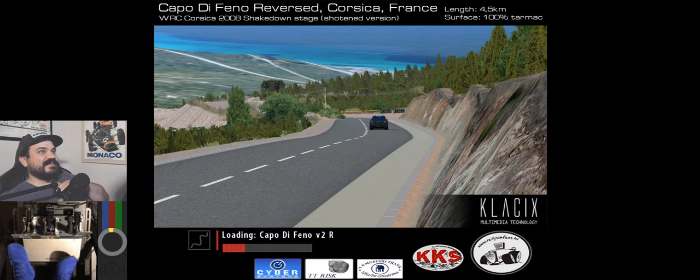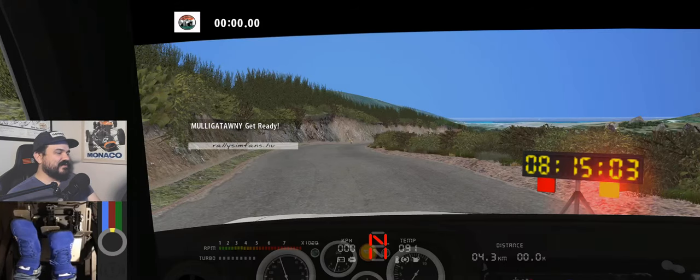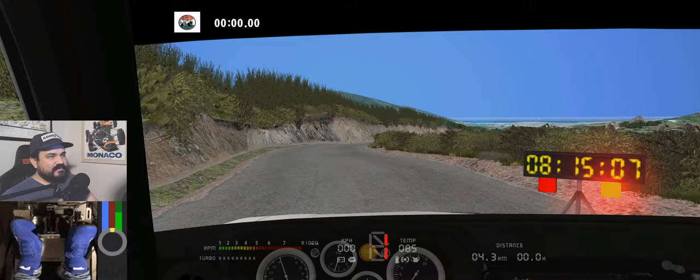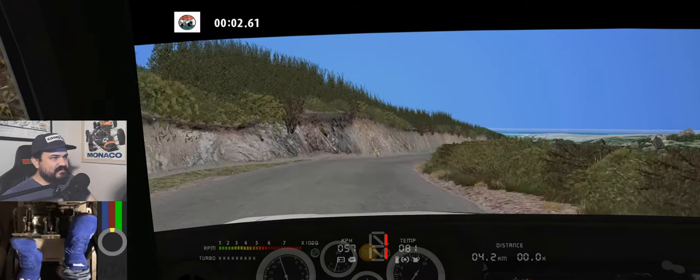I should have practiced this stage more, knowing it's the last one. A bit more nervous and just anxious to get it over with. All right, here we go. The end of Tour de Corse. 3, 2, 1, go. A lovely beach to drive to. 6, 170.